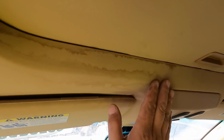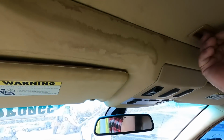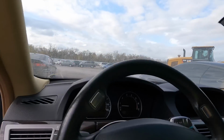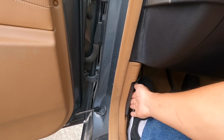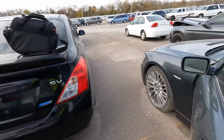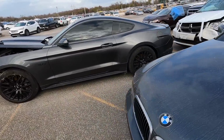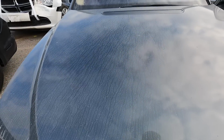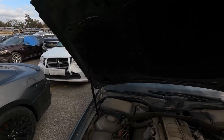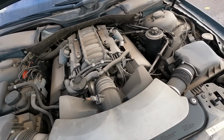Ooh, we got a little bit of damage up here, huh? Yeah, sunroof is leaking. This doesn't open. Yeah, if I remember right, and I think I do, this one has a transmission problem. I keep thinking we had some kind of, oh my gosh, that's heavy. Wow. Okay, yeah, look at the spider webs under here, my goodness.